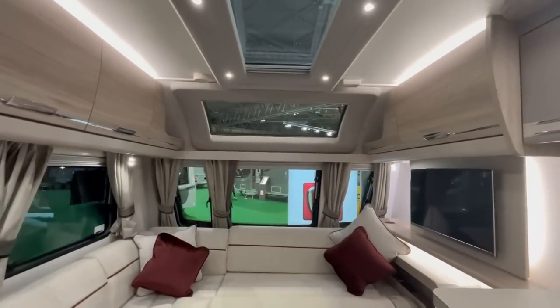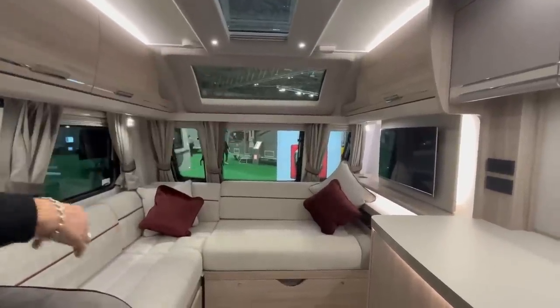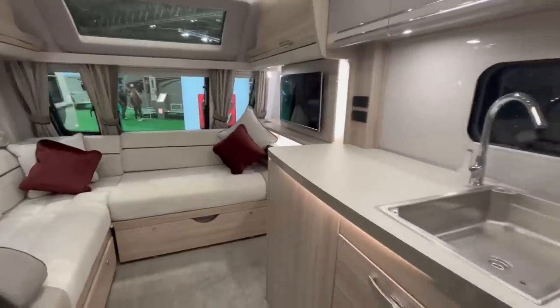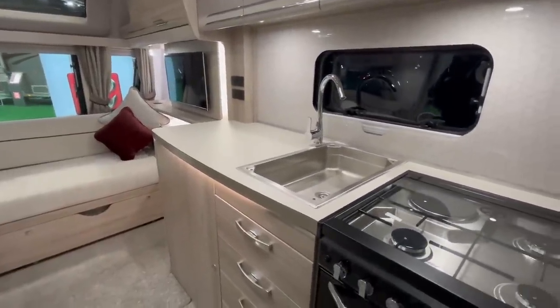Hello. But yeah, it is nice. It's lovely. I don't mind it. It's wide. It is wide. Like I said, kitchen area. That is huge. That's big. That's what you want. Big sink, look.